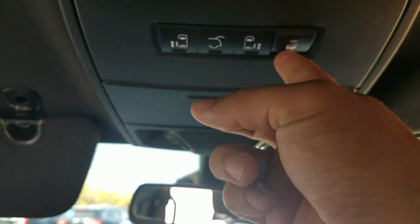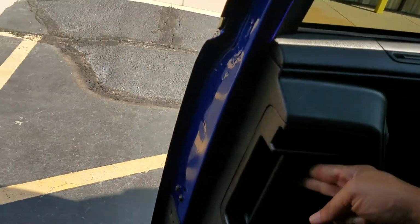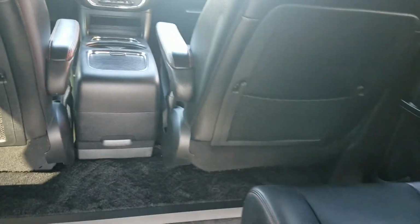And if you want to turn off, you can operate all the power doors here. If you want these to be manual, you hit the off button there. These become manual sliding doors. So say you're going to use this for a taxi cab. You don't want those motors running all the time. You can simply do that. Make them all manual. So you've got everybody secure.